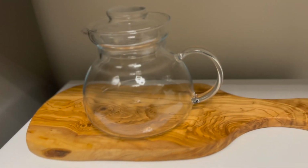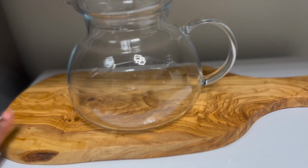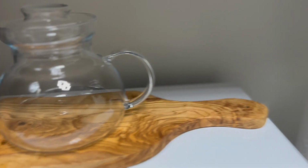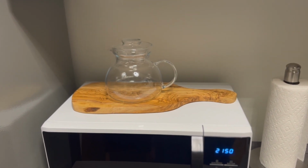And then over here, this wooden thing that I bought, I think it was 35 or something, I don't remember. And I thought it would look nice just to decorate the top of the microwave.